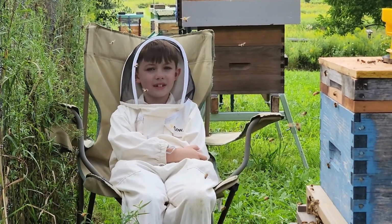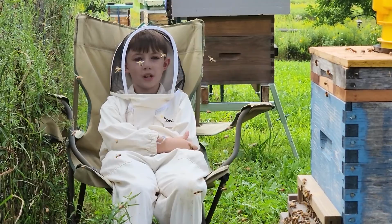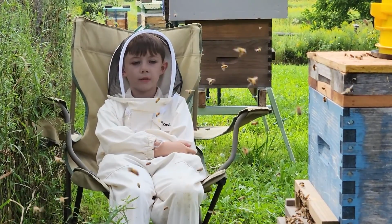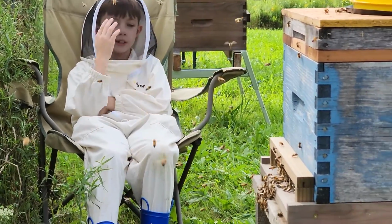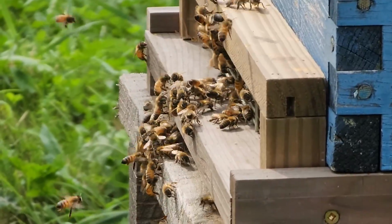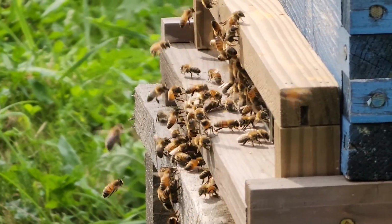Yeah, we're doing a tough job right now. What is that? Making sure we have the queen and watching the bees coming in and out. Yeah, sitting and watching the bees. Hard work, huh? You know it. But still, it's still cool. We get to see bees, watch a colony grow.